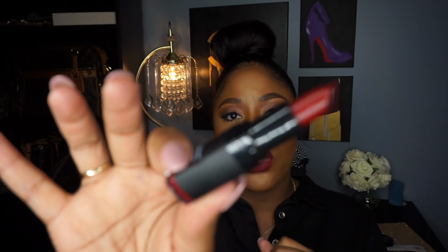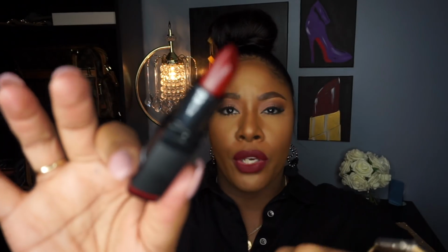Now y'all, normally I'm notorious for swatching stuff in the store. Y'all would be so proud of me. I did not swatch. I just said, you know what, it's just $1. I'm just gonna pick it up and go. It's real pretty though. I love a good red lip.